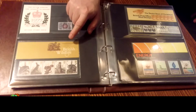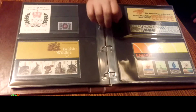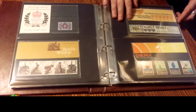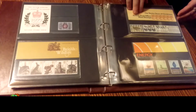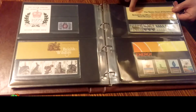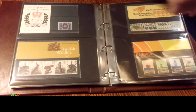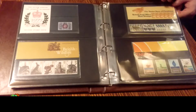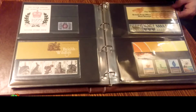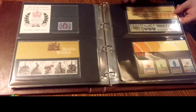British wildlife, got squirrels and rabbits and things, brilliant. All for wildlife. 12 Days of Christmas. Now, this is obviously a Christmas pack, and there is one that hides around the corner as well. So not all the stamps fit where you can see them. This is another thing that does annoy me, but they are there, trust me.